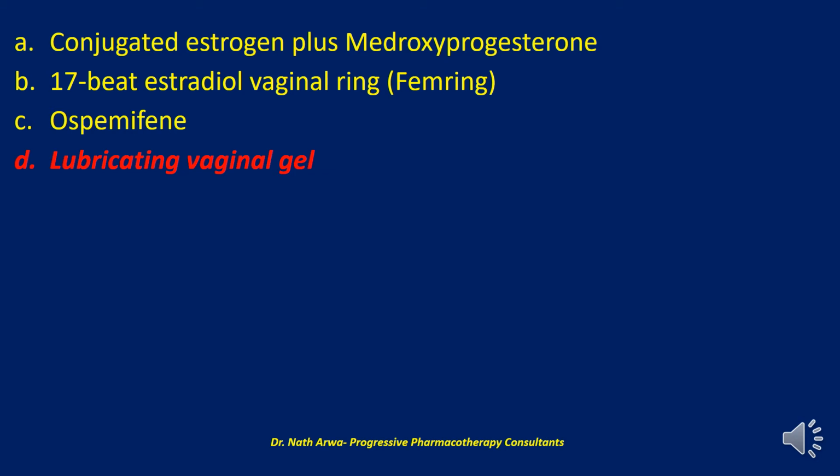Lubricating gel is the correct remedy for her because she has local symptoms, and non-hormonal products should be used for mild to moderate symptoms. The other three options are wrong because they are contraindicated in a case based on her history of stroke. They would endanger her life.